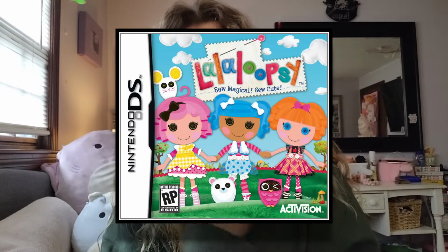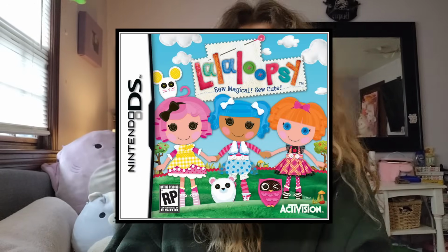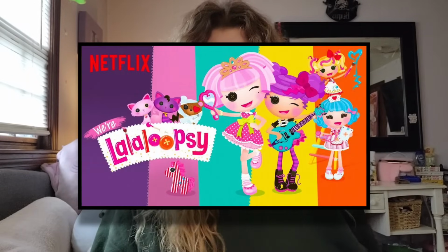Lalaloopsy also got its own Nintendo game in 2011, and their own Netflix show in 2016 called We're Lalaloopsy. The franchise went from 2010 to 2018 when they went on hiatus. In 2021, new dolls were announced in celebration of Lalaloopsy's 10-year anniversary. They also added silly hair dolls. Although they were brought back, they were only in stores for a short amount of time, but you can still buy some of the dolls from Amazon, and I'm totally not gonna ask for one for Christmas, by the way.